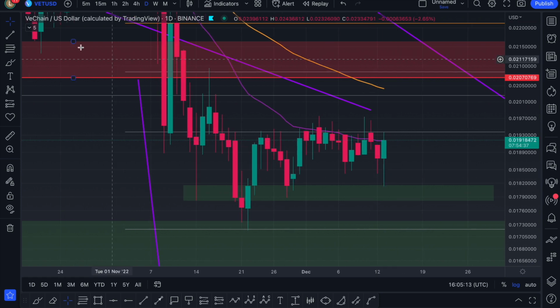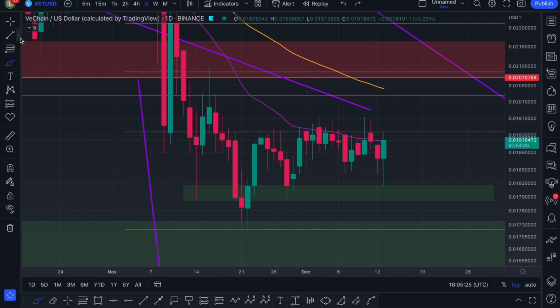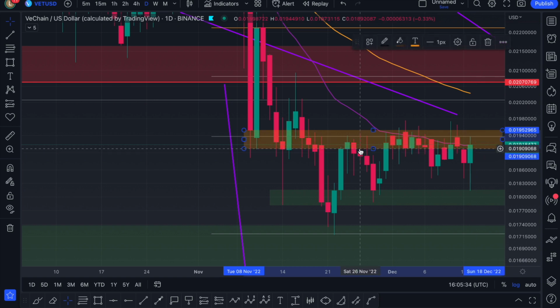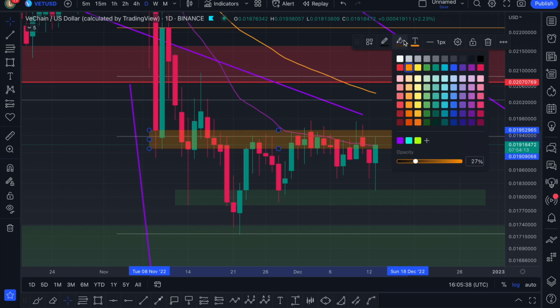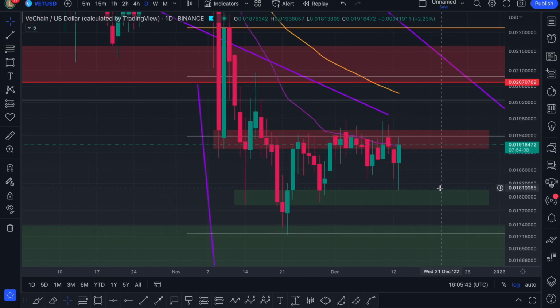So you can see this is your range between this green box and this resistance area over here, where the 20 EMA is, which is this moving average over here, this 20 moving average. So I'll just draw a red box right now. I can draw off this support, drag it down like this to this body, to the bodies here. Yeah, nice resistance. I'll flip it red. And so we're trapped between these two. We're waiting simply for a clearer picture.